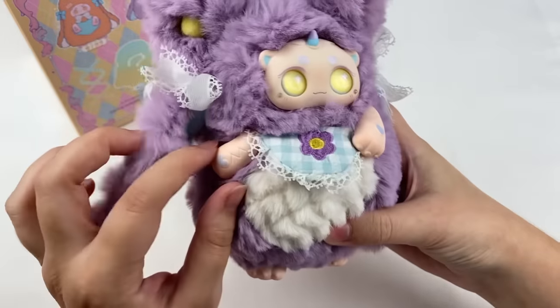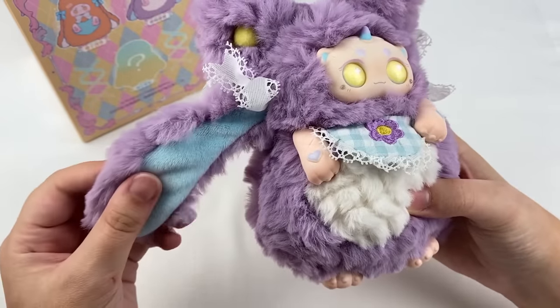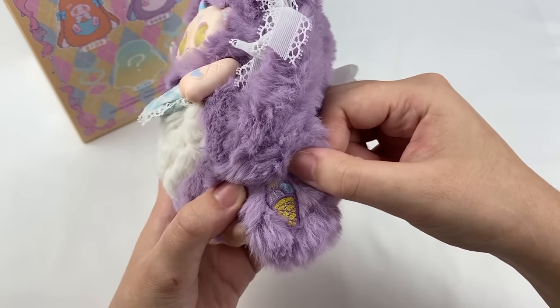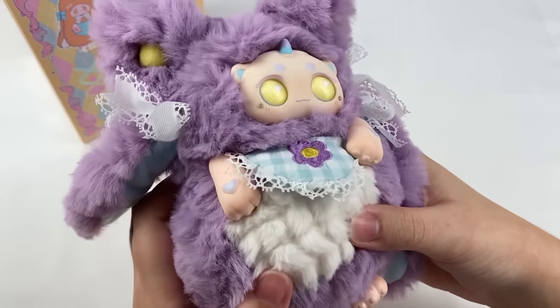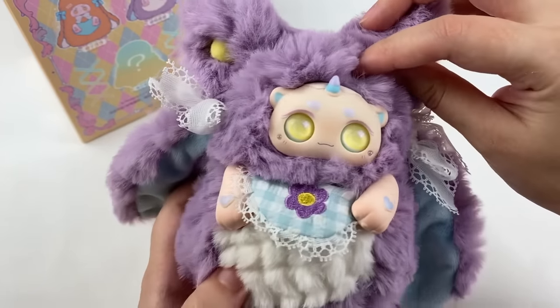So let's put their hands into place. And they have little feet as well. And this is made out of a really soft plush material. And it even has little ice creams embroidered on the side of its ears. And I really like the eye design for these as well. It's really unique and really pretty, like pastel colors.